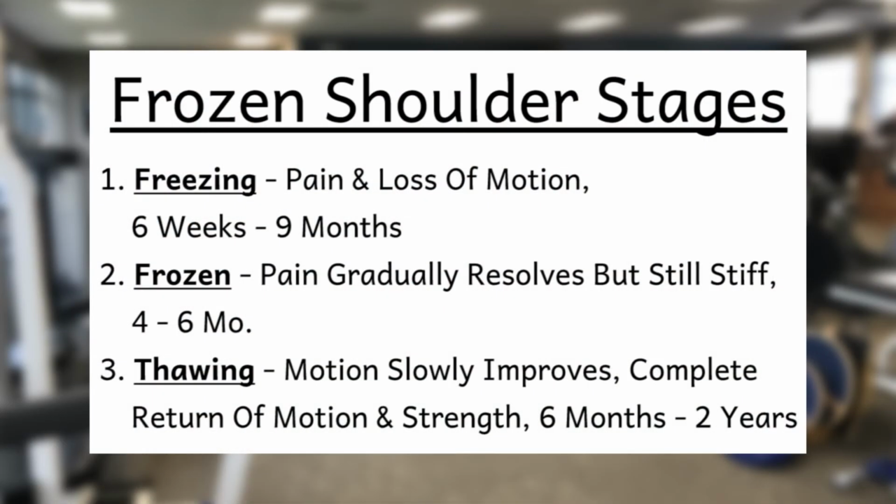There are really 3 stages that a frozen shoulder goes through. The first part is called the freezing. It's technically pain and loss of motion. The patient knows that something's wrong, their shoulder hurts, and they have lost the ability to put their arm overhead or reach the arm behind the back.